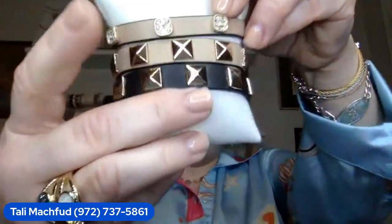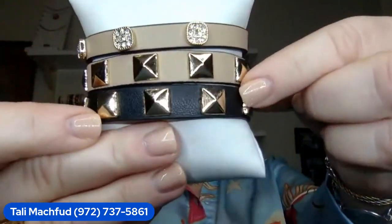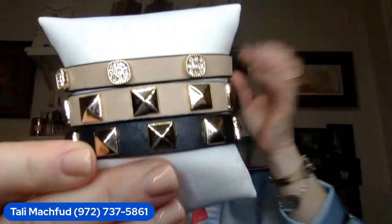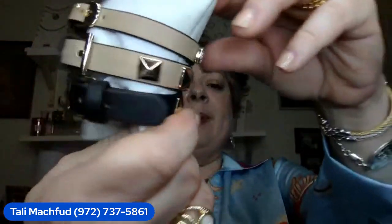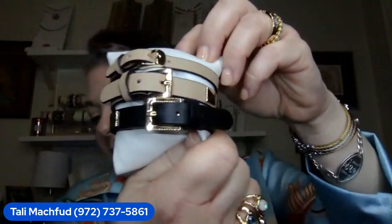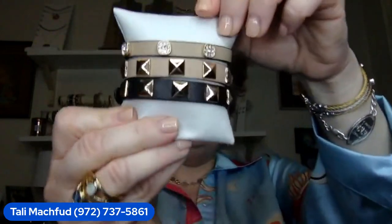We've got the Radley. The Radley is, and I don't know if this is in the sale, but I can show it to you. It's under 60. The Radley is Valentino inspired. It is vegan leather. All the leather on our website is vegan. We're cruelty free. It has a buckle closure. It comes in black and in tan, and it is 50.